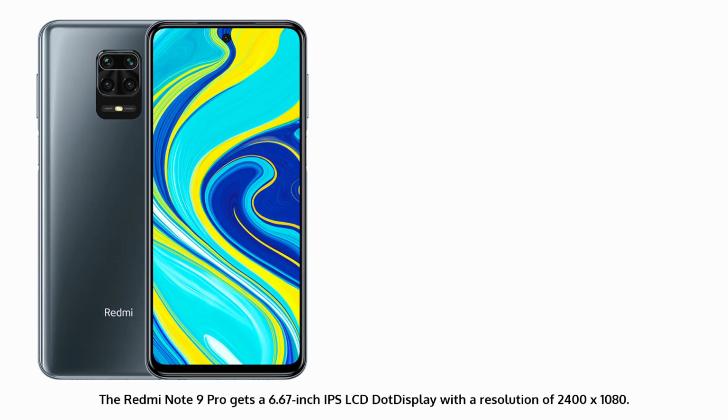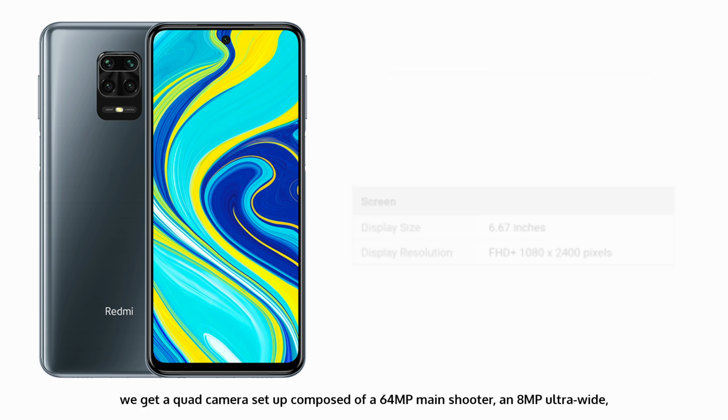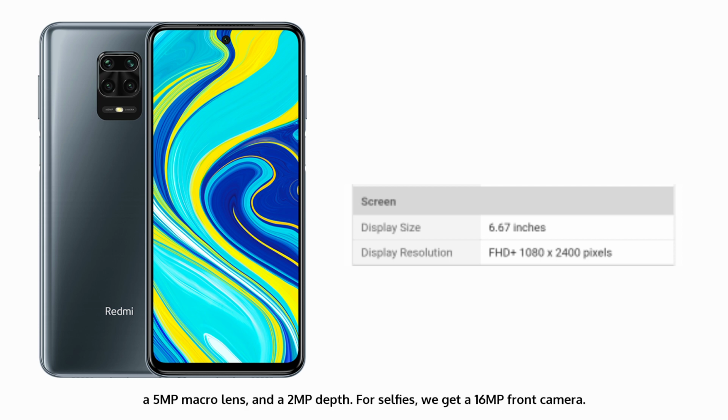The Redmi Note 9 Pro gets a 6.6-inch IPS LCD dot display with a resolution of 2400 by 1080p. It's also protected with Gorilla Glass plus a pre-installed screen protector. We get a quad camera setup composed of a 64 megapixel main shooter, an 8 megapixel ultra-wide, 5 megapixel macro lens, and a 2 megapixel depth sensor.